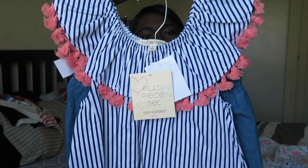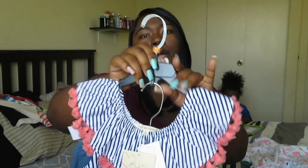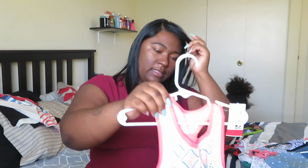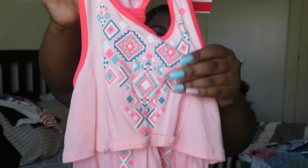And then she got this blue and white with these pink fringes on the side, and it's another little fancier shirt, and then it has the same fringe on the bottom of the shorts. It's just a blue jean material, a blue jean color with white faint hearts over it, and then a pink dress with this really pretty embroidered design on the top. She has been dying to wear this dress since she's seen it.